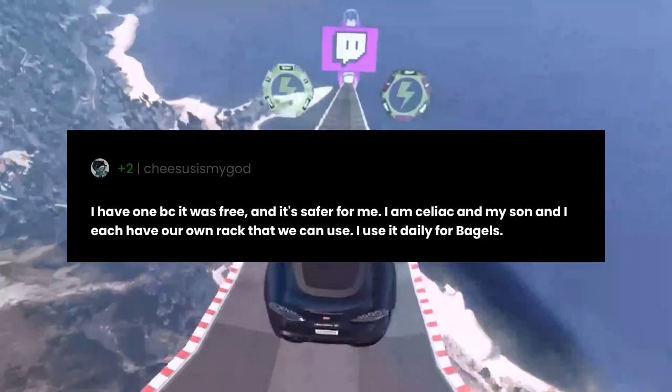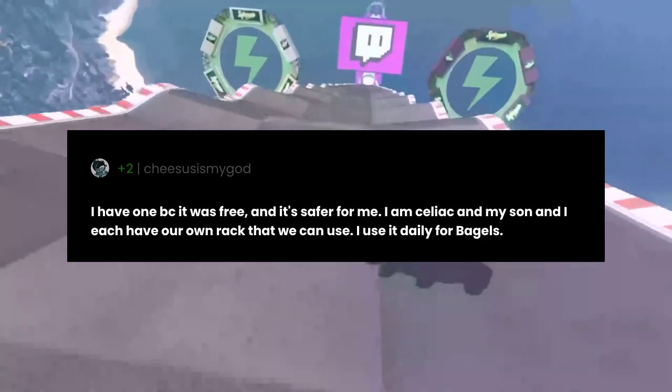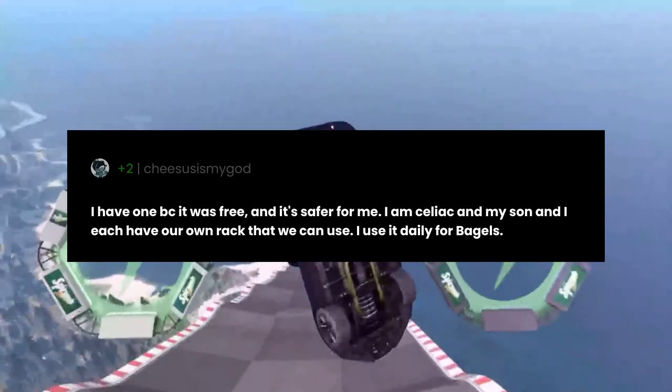I use mine just for Pop-Tarts. I have one because it was free, and it's safer for me. I am celiac, and my son and I each have our own rack that we can use. I use it daily for bagels.